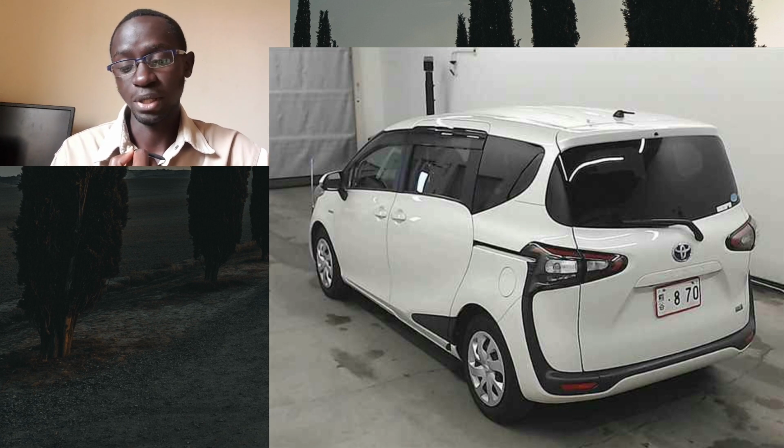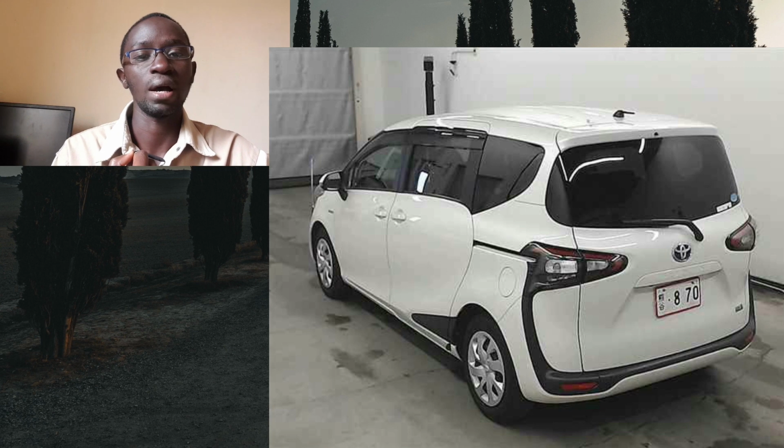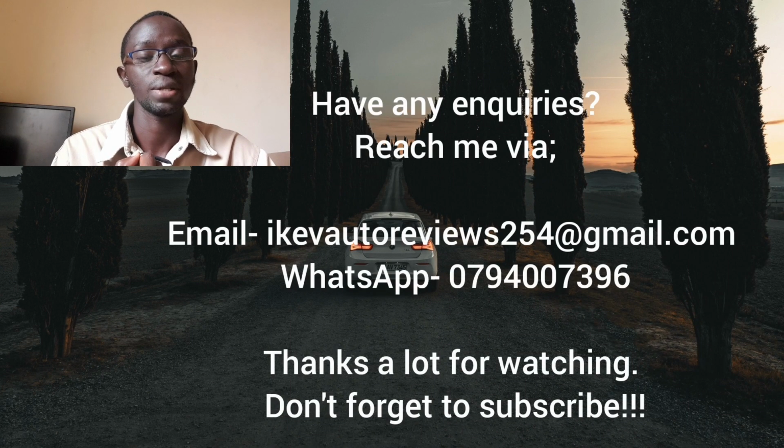So I hope this has been helpful, not just for those who inquired about it, but for any other person who is looking for an alternative to the Toyota Probox, then these three are good options.